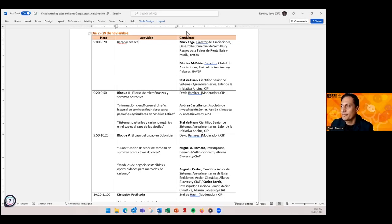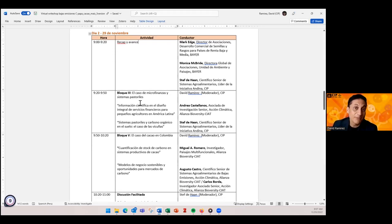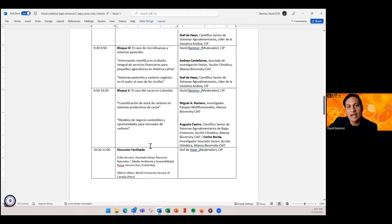I'm going to share today's agenda. Let me share my screen. Very briefly for today, we have our first participation from our colleagues from Bayer and CIP. Then we're going to talk about microfinance and pastoral systems. In block four, we're going to talk about cacao in Colombia with two lectures. And finally, we'll have a facilitated debate, which will start with two panelists, Erika Serrano and Albert Kibon. And this is what we have prepared for today.